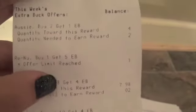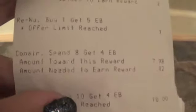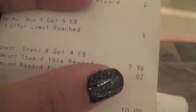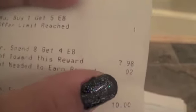So you'll always want to check to make sure you haven't missed it by a few cents or anything like that. That way you're still in the store and you can run and grab something to make that total come up, so it'll print your extra care buck. So it'll show you, like right here, the Conair spend 8, get 4. And I spent $7.98 towards that deal, and I would need 2 cents to redeem that deal.